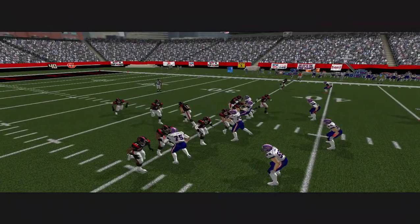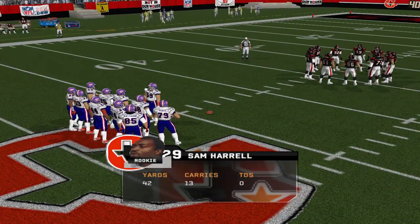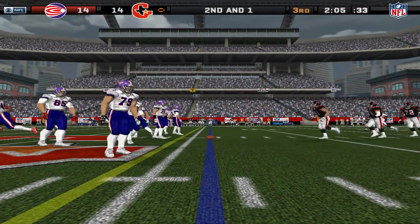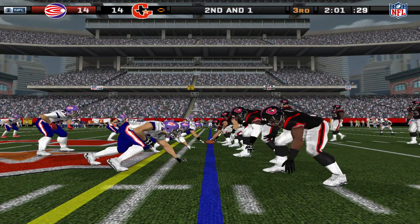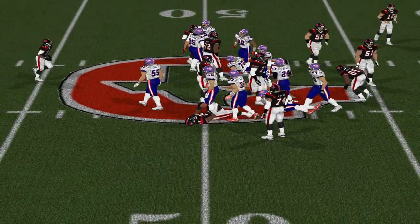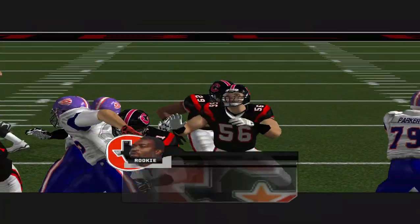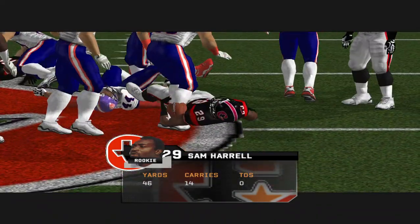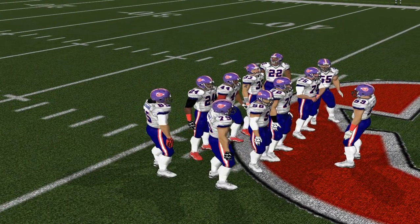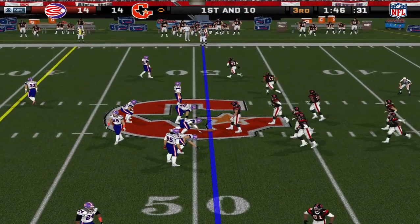Number 59 is there on the stop at the 44. Your back has the ball straight ahead for good yardage, and you get a new set of downs to work with. Ball on the 49-yard line. Take it. Here we go.